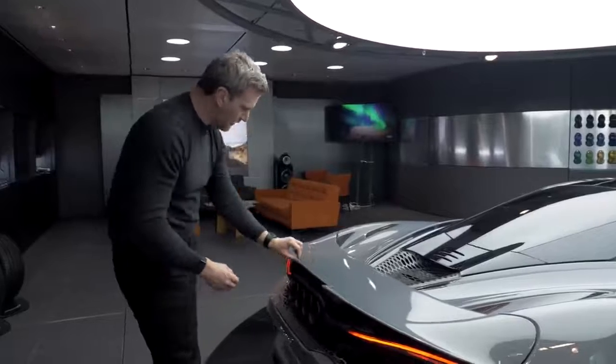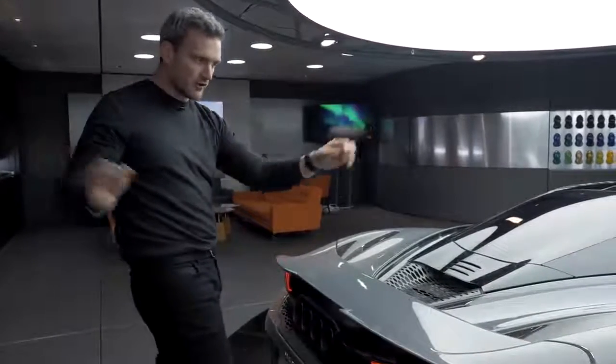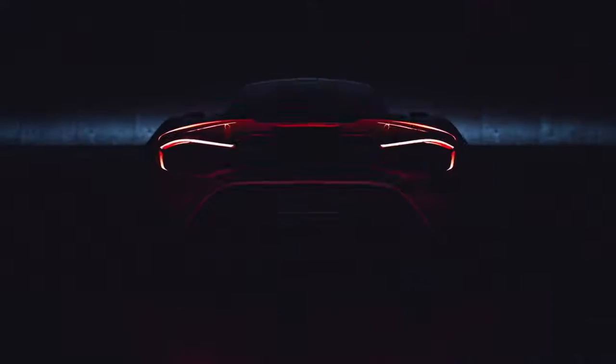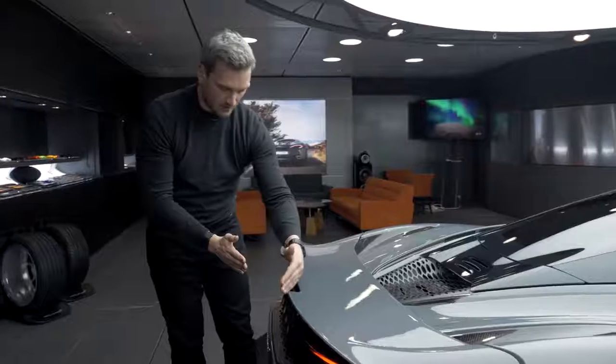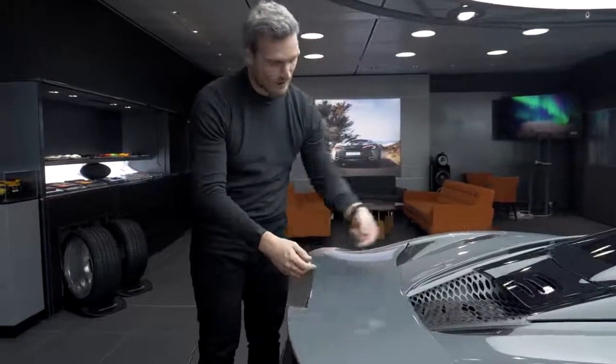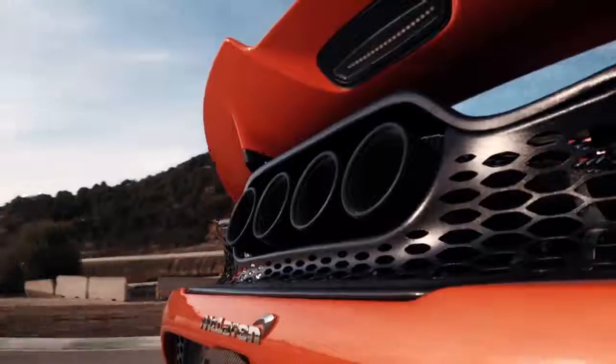Trailing edge of the body defined by this very characterful line, which is low in the middle and steps up in the outboard areas. The reason it does that, it allows us to generate more downforce through here, and at the same time we step it forwards and down to allow for fantastic rear view visibility, and also then the heat soak from the exhaust system.